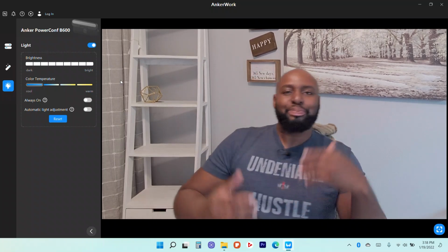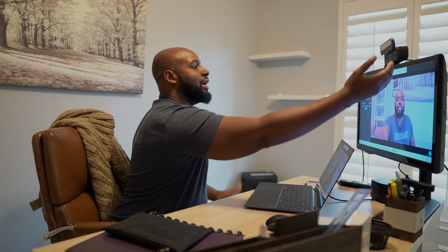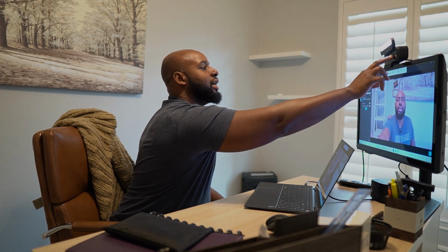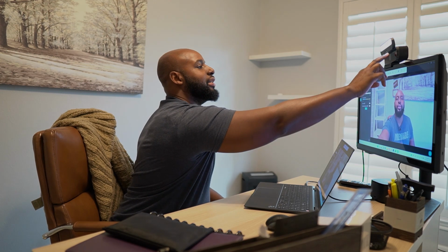So here's the thing. I got my light on right here, right? And if I want to turn it off, I just tap that and then you see it just turned off. But if I want to turn it back on, I tap that touch button right there. It turns back on. But then if I want to just kind of gradually dim it down, I can do that with my finger and then turn it all the way back up.